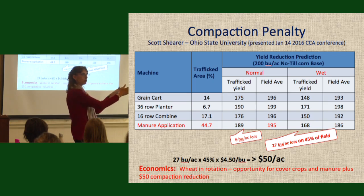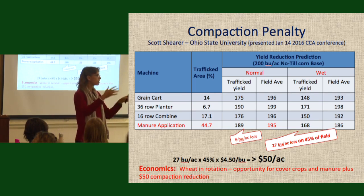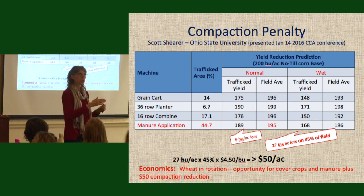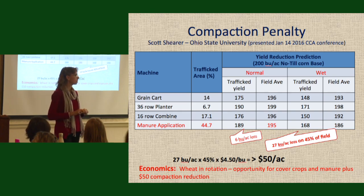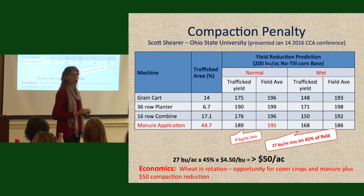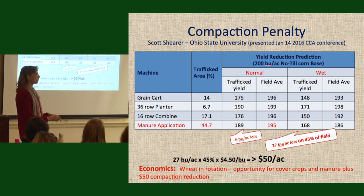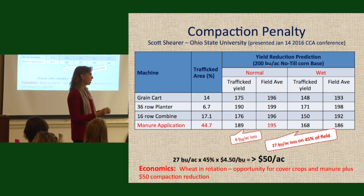If I can put that $50 onto my wheat crop because I'm harvesting it in the summer and then I have time to apply manure and maybe some cover crops, improve my soil, do things when I've got a little bit more time, maybe that's a different way we have to look at our crop rotations to get more manure being applied in more ideal soil conditions. Farmers say, oh, I can't afford to plant wheat because wheat just doesn't give me enough return. But if I look at labor, if I look at opportunities, if I look at compaction, look at the economics a little bit differently, then maybe I can improve my soils, have less compaction, and also benefit my soils.